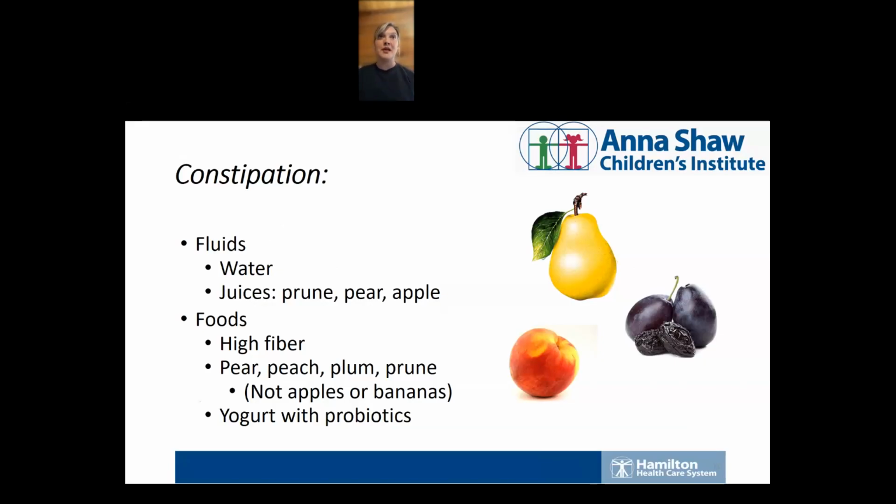So constipation can impact a lot of things. Obviously, it can be uncomfortable, but it also can start to alter the intake of a child or an adult alike. When you don't feel good, you don't want to eat, and then your stomach starts to not really want to receive foods. So really keeping our GI tract on track and working is important.